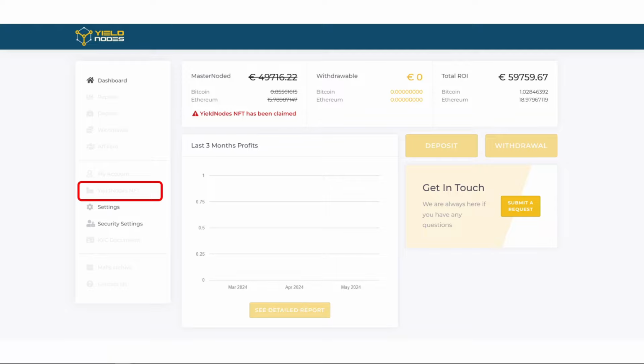So if you're willing to share that, you can always send us an email and we will, of course, block out the important parts in here. We simply just want to have a look at how this is actually working and also hear back from you if you actually received your NFT on the platform.